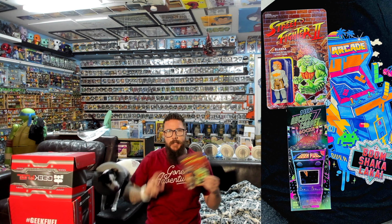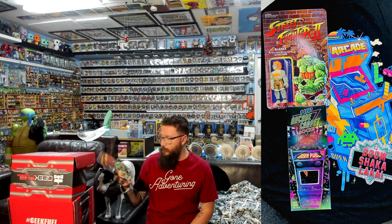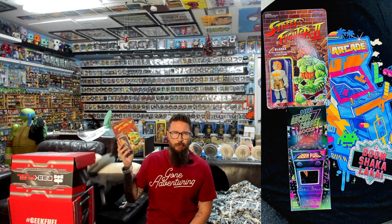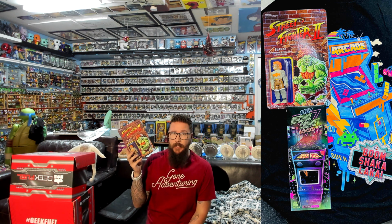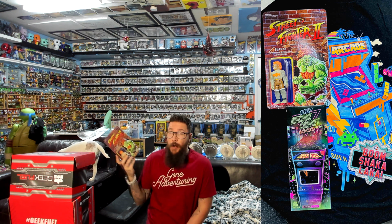The next item we got was a Super 7 action figure. Now, I'm not a fan of these Super 7 action figures because these are the old reaction figures from Funko. Never really liked them, and honestly, I think they're really overpriced and really overvalued, in my opinion. But this is going to go for about $15 to $20, which is about what it would cost anyway. These figures go for around that price, which is crazy to me.